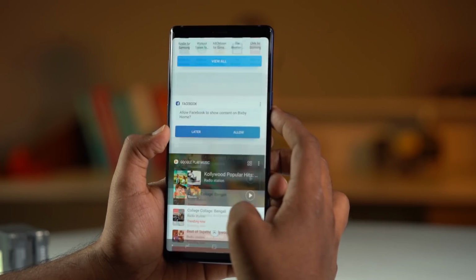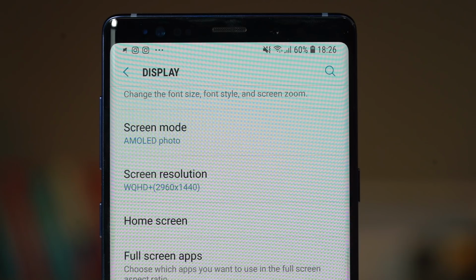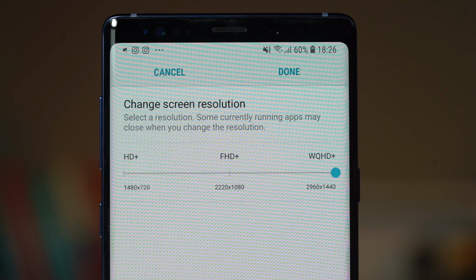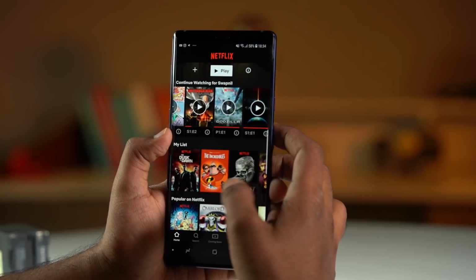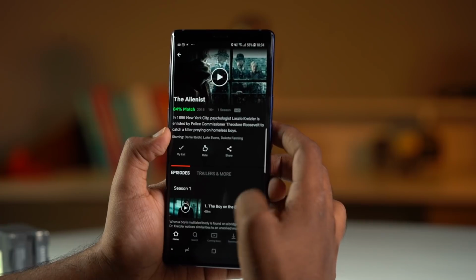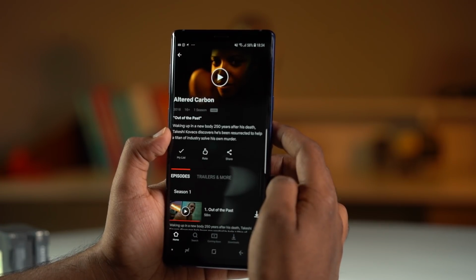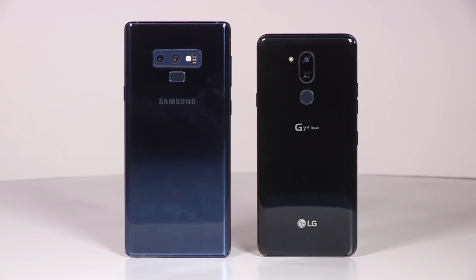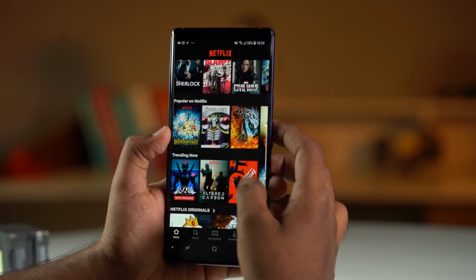You still get great performance. You still get the reliable display. It's a 3K display, and it offers HDR10 compliance which is really good. So Samsung has a certification from the UHD Premium Alliance, which basically makes this display really good for watching HDR content. And between this and the LG G7, which we reviewed earlier, the G7 also supports Dolby Vision. This supports HDR10 only, and it still looks beautiful.